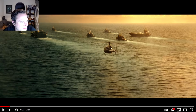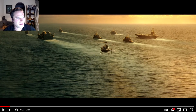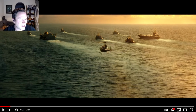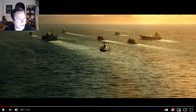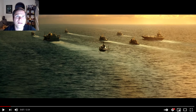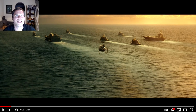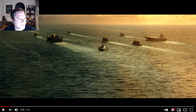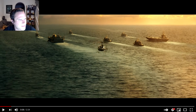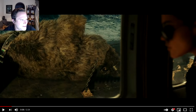Now, this was interesting. A lot of people have said that the aircraft carriers wouldn't be big enough for Godzilla and Kong. They actually would be. Some of these aircraft carriers are upwards of, I think, 1,000 feet. And Godzilla only stands 300 plus feet, so basically the aircraft carriers would be big enough for them. I'm confusing myself with metric and imperial there.